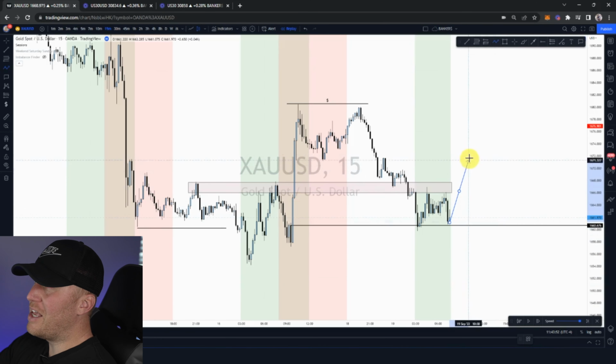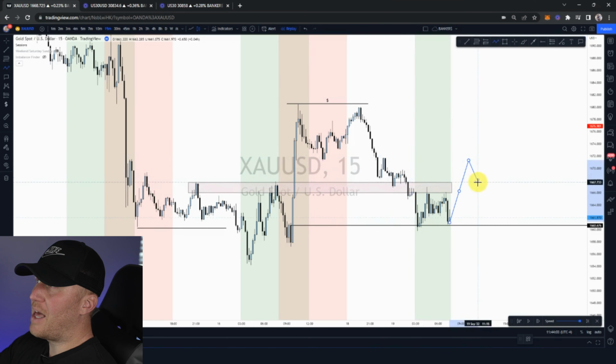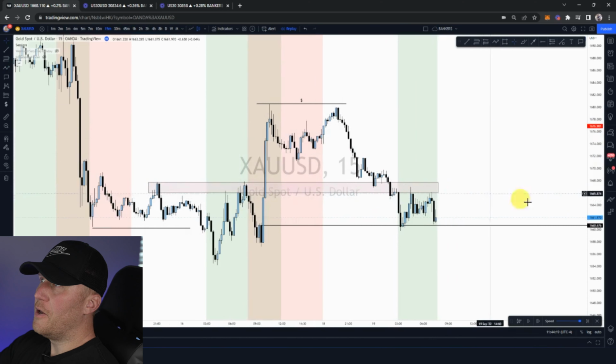If price breaks this level, they will either try to catch the breakout by placing buy stops above this level, or they will look for that breakout, and then as price comes back down and tests this area, using it as support, they will look for price to continue to the upside. So that is the significance of these break retest levels. Now, we can also notice a couple other things.